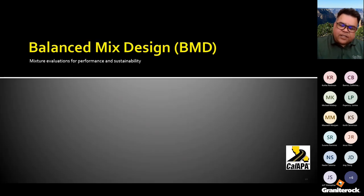So that's where balanced mix design comes into play. That's why we're looking at balanced mix design. We're trying to develop mixtures that have the performance we need and are sustainable at the same time.